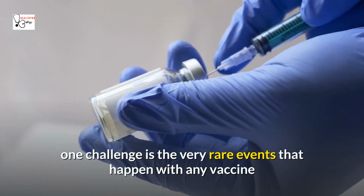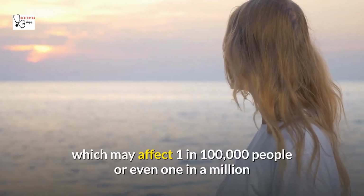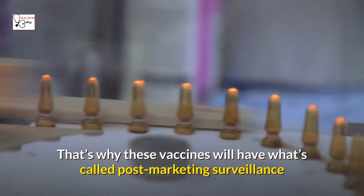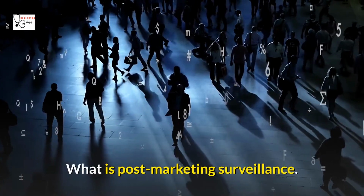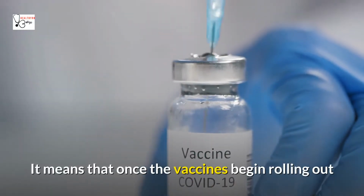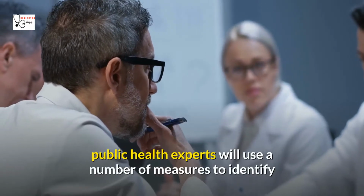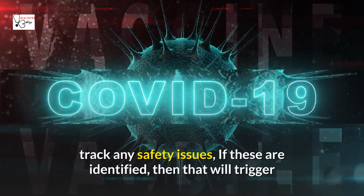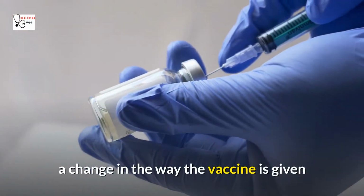Although these large trials offered enough evidence of safety to earn an EUA, one challenge is the very rare events that happen with any vaccine, which may affect 1 in 100,000 people or even 1 in a million. That's why these vaccines will have what's called post-marketing surveillance. What is post-marketing surveillance? It means that once the vaccines begin rolling out, public health experts will use a number of measures to identify and track any safety issues. If these are identified, then that will trigger a change in the way the vaccine is given.